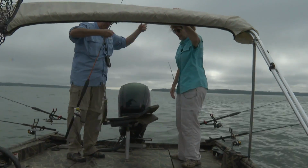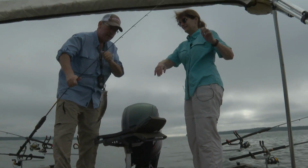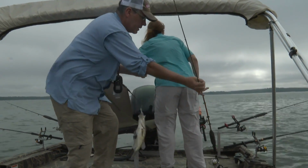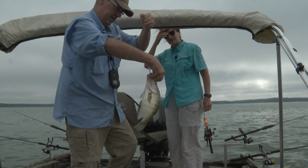Woo, look at that fish. Good fish right there, y'all. Dang, look at that. Yeah, so obviously we came through a little pod of fish there, had a couple of bumps and caught a couple pretty quick. That's a really good fish. That's probably a 17, 16-inch fish.